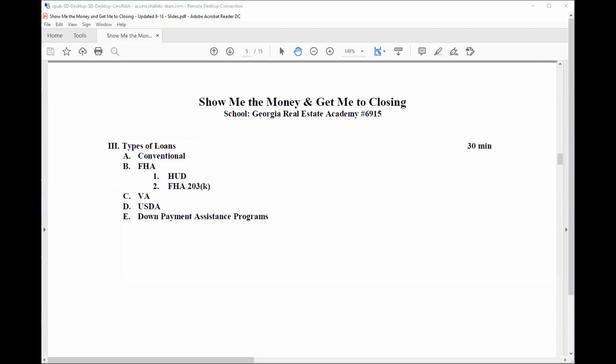Now, there are two types of FHA loans: the traditional FHA, or HUD insured FHA loan, and the FHA 203K loan, which is what we call a rehab loan. Your buyer wants to buy a property, but it's distressed, it needs work, and your borrower doesn't have the money to fix it up. The FHA 203K loan allows them to borrow and roll in their refinance costs. It's all set up front. They set up what repairs will be done, they select contractors, they get estimates, and they roll it all into their loan.